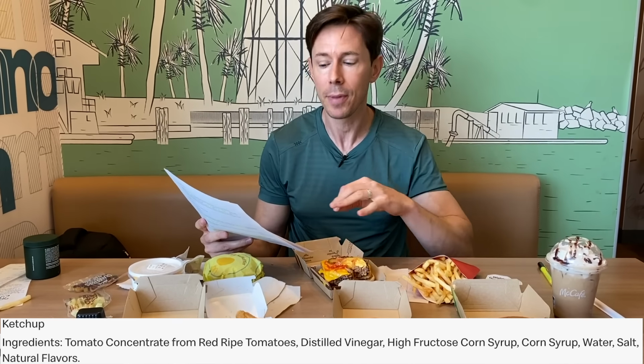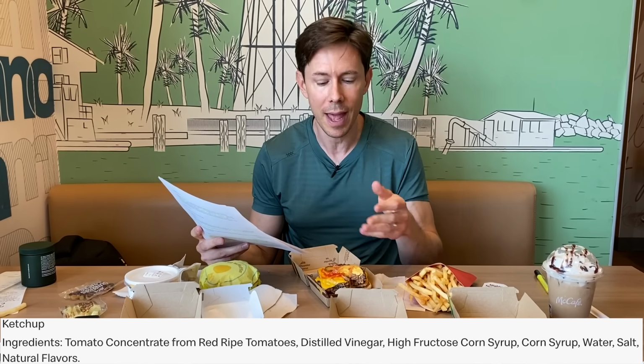If you get this burger in many other countries, including in the UK, they can't put the corn syrup in there. They have to put cane sugar in there. So I would get this double quarter pounder, maybe no cheese, but to be honest, the cheese isn't terrible. No ketchup, and just do one bun. That's what I would get for sure.